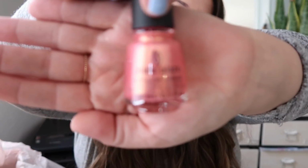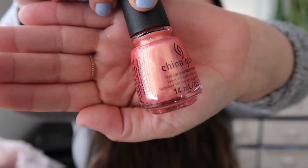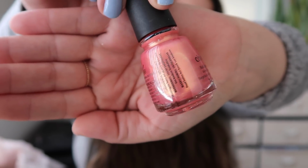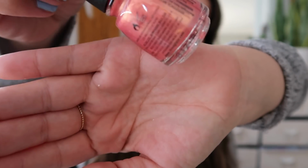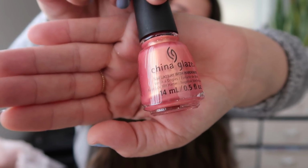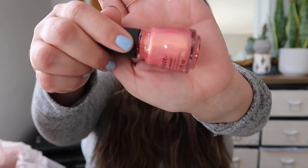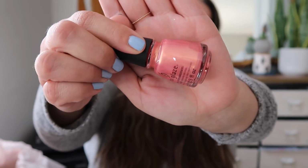Nail polish from China Glaze, which is a brand that's been around forever. I hope I can capture this color. It's like this pink with gold micro shimmers in there. How pretty. Actually, more of a peach than a pink. How pretty is that? The color is called Moment in the Sunset. Sunset is a good description for this with that peach and gold in there. How pretty. Can't wait to use that.